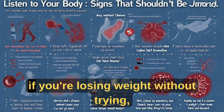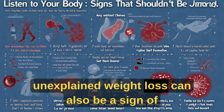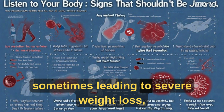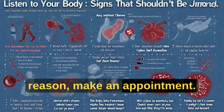And finally, if you're losing weight without trying, especially if you're not dieting, that's worth checking out. While it could mean diabetes or other conditions, unexplained weight loss can also be a sign of cancer. Cancer speeds up metabolism, sometimes leading to severe weight loss, or what's known as cachexia. So if your weight is dropping for no clear reason, make an appointment.